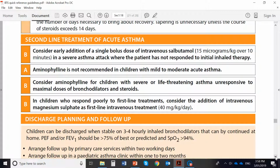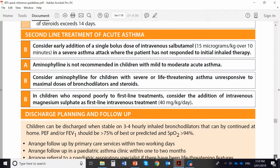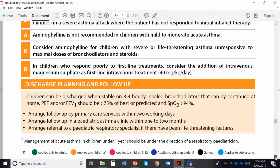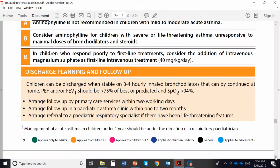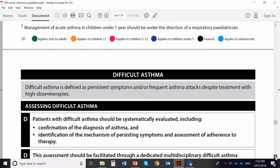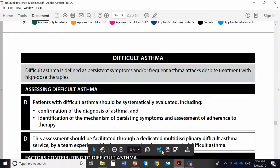Second line treatment for asthma, again, is not really important at this point, because we won't be dealing with those patients. But you can use injection salbutamol, you can use intravenous magnesium sulfate. Although it's very difficult to give, it's quite unpleasant, if they are not responding, then obviously we need to do something about it. So adequate planning and follow-up is important with acute asthma. Difficult to treat asthma we are not going to discuss, because it has a lot of other complications associated with it.